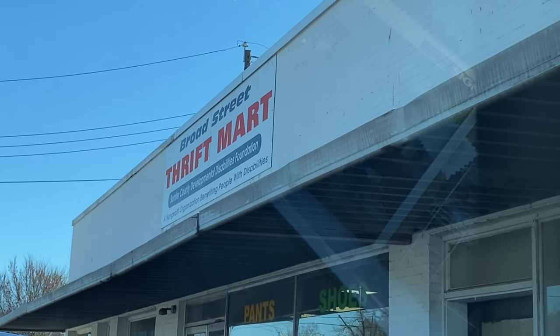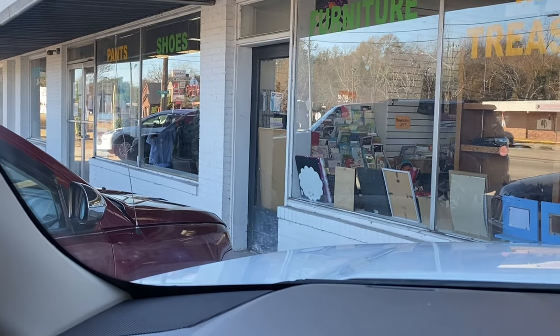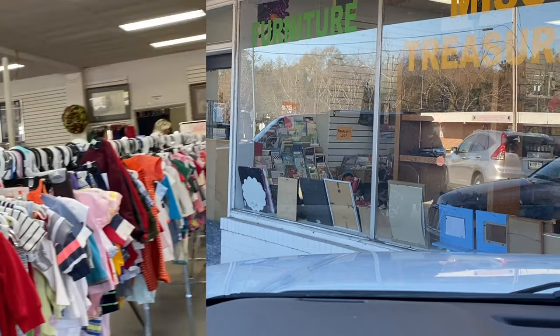We are at our second stop of the day. And this one is another very, very small town local thrift stop. And it is called Broad Street Thrift Mart. Now, I've never, ever been in here. We actually tried to come in here once before and it was closed. So again, new place, don't know anything about it, but let's go in, see what they got.